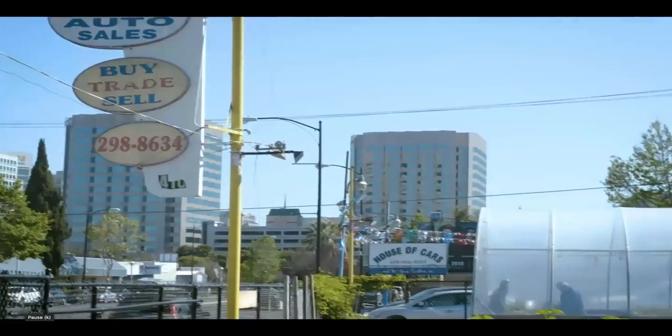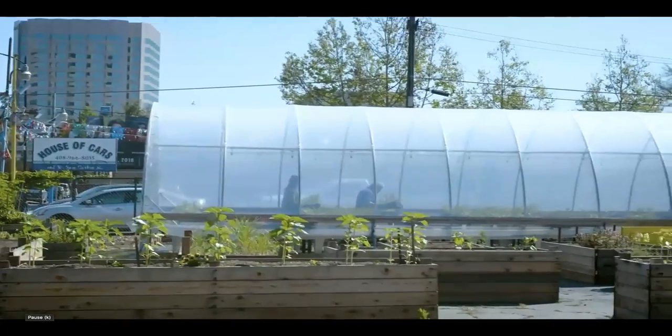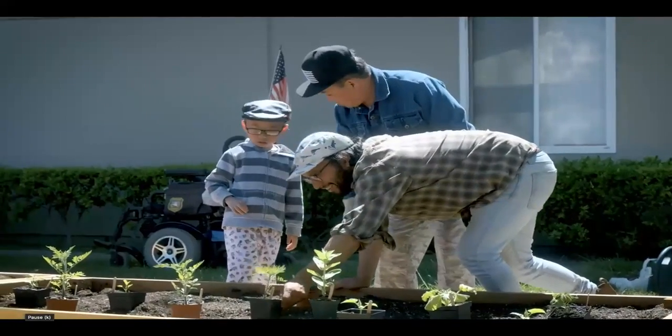I live in a depressed Latino neighborhood just right on the other side of the freeway. I was just leaving a job that I had for 17 years, and I was looking for the next thing to do. I was 55, and I figured I had a good 10 years of work left in me, good hard work, and I wanted to affect my community in a positive way. So I just decided I'm going to start teaching people how to grow their own food.